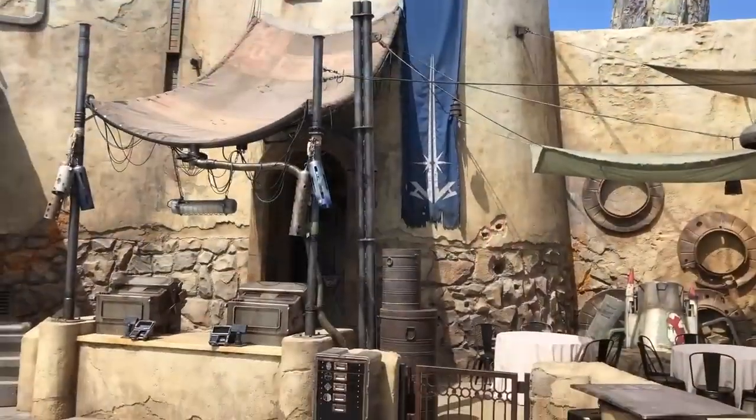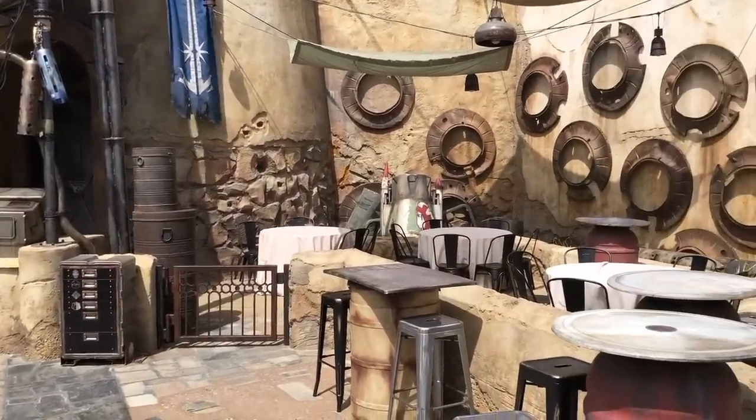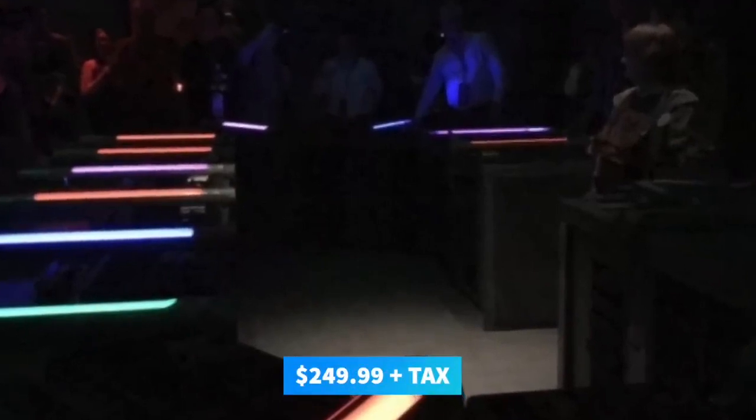A visit inside Savi's Workshop is reserved exclusively for guests who participate in the 20-minute Build Your Own Lightsaber experience. You're going to need to save for Savi's since it does cost $249.99 plus tax.